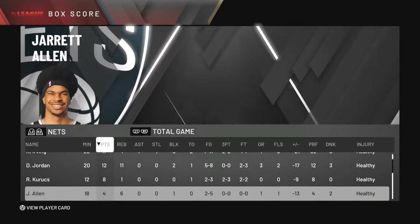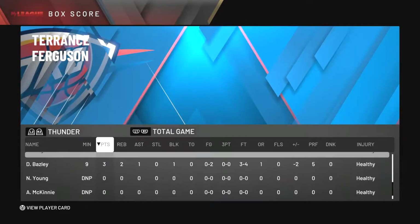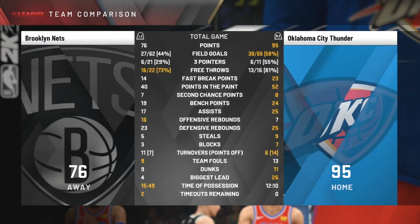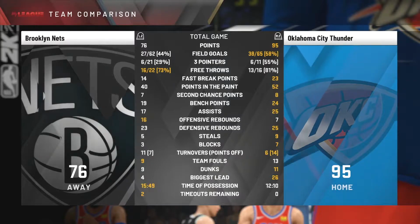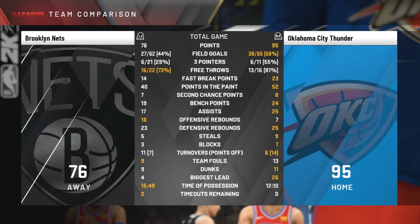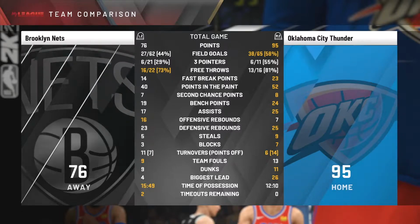So KD, Kyrie, they did their thing a little bit. I mean, they didn't go crazy. We held them in check for the most part. So I'm pretty happy about that. And let's go to team comparison now. We shot 58 overall, 55 from downtown. They shot 21 threes, made only 6. We only shot 11. We did make 6 though, so we were pretty efficient there. The only thing they really won was offensive rebounds. I can never seem to get that. Biggest lead, 26, so that's huge.